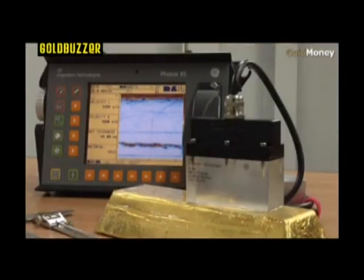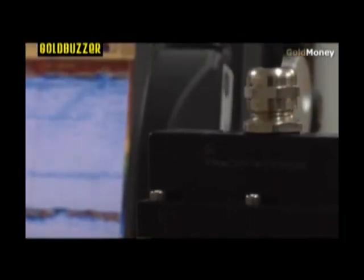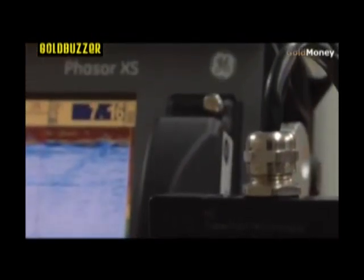Ultrasound as a method for inspecting gold bars should give you a very high level of confidence that you would detect any discontinuities or contamination in the gold bar.